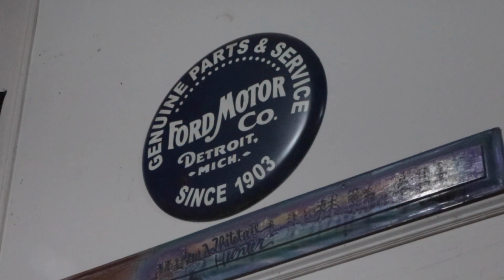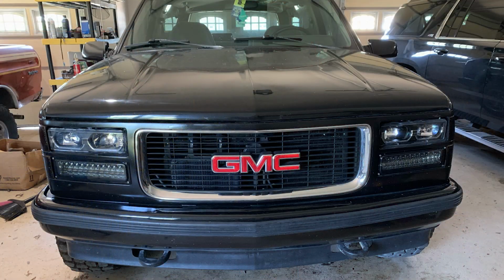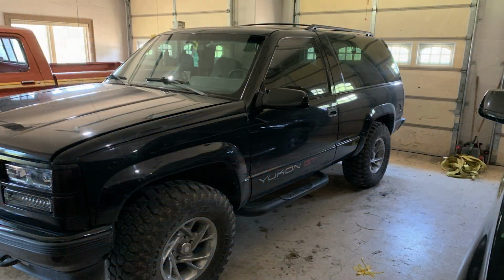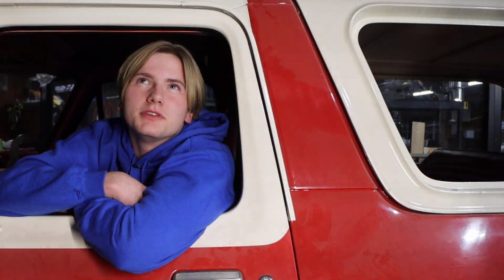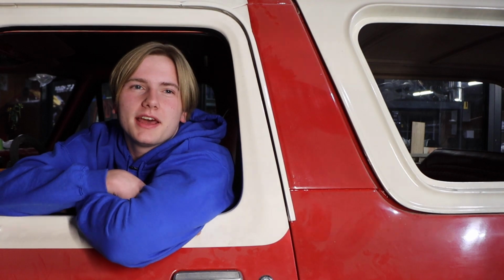David has started his own collection of trucks with a 1994 Yukon GT that was sitting in Camden, Arkansas. It was $800, and it needed a paint job, some wheels, it needed a tune-up, and it was an absolute deal because we put a battery in it that night and it started right up.